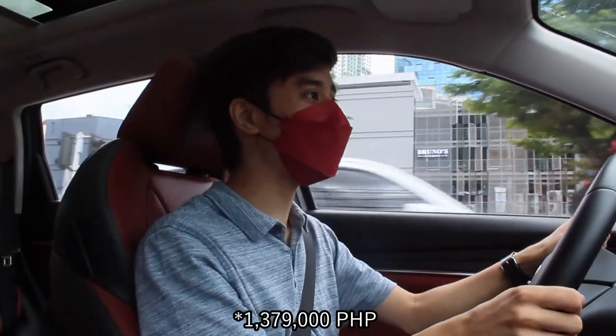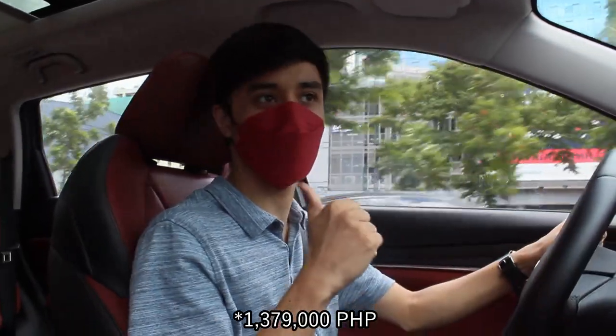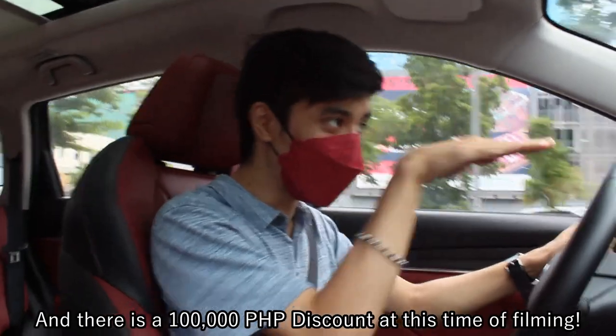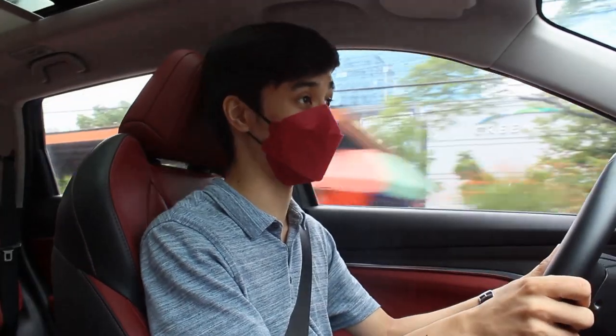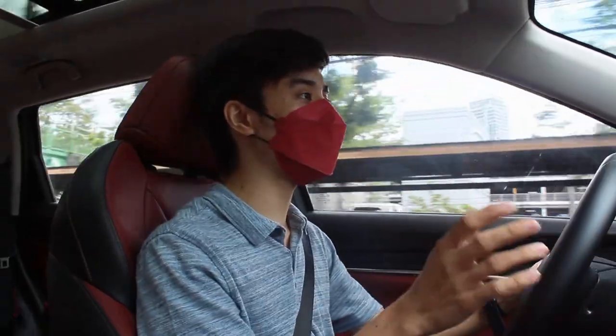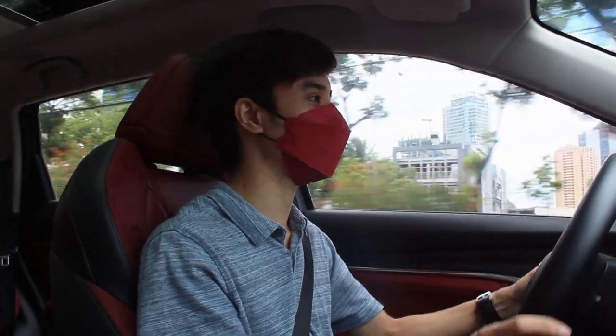It is 1,375,000 pesos. So yes, it's in the ballpark of the competition. Yes, it might be a bit steep for some, but you kind of get all the tech you need anyway, and this much power. And as a city slicker crossover, this is perfect.